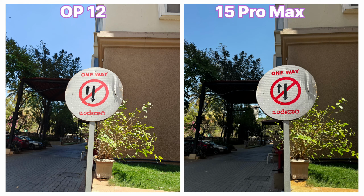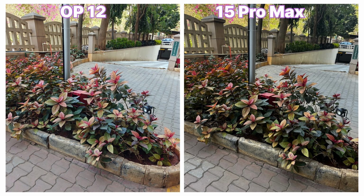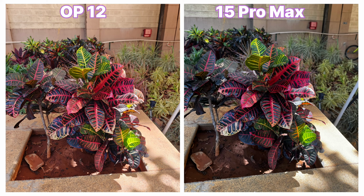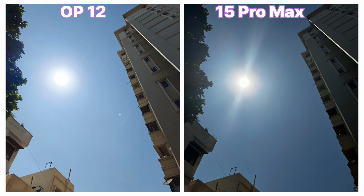In this next set of images you can see iPhone 15 Pro Max has represented better reds and greens and has much more detail compared to OnePlus 12 thanks to the default 24MP image captured from the main sensor. In this image you can see a magenta hue on OnePlus 12 and iPhone 15 Pro Max having lens flare when taking an image directly towards a light source.